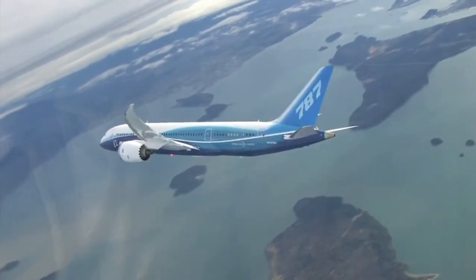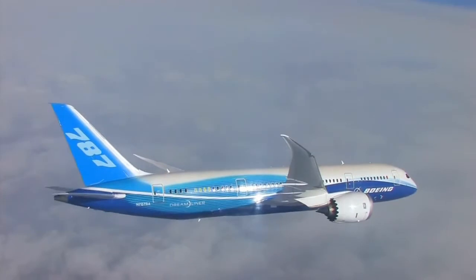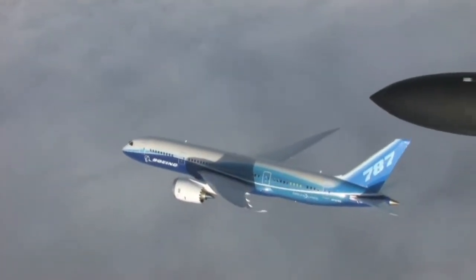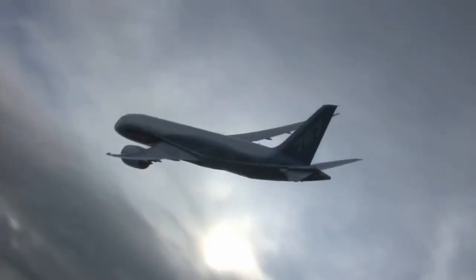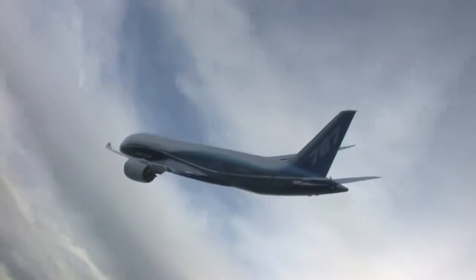In the air, pilots flew the 787 at the lowest possible speed, then up to almost the speed of sound. They purposely put one Dreamliner through hundreds of stalls to make sure it can recover in such an emergency. In other flights, some of the most extreme loads were placed on the airplane to test for flutter.